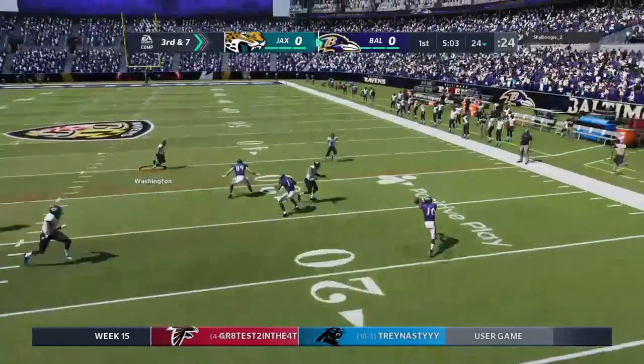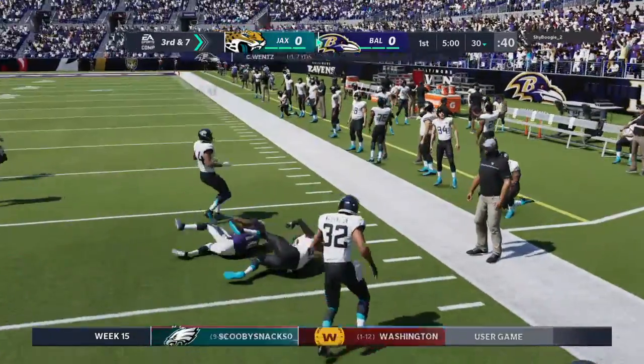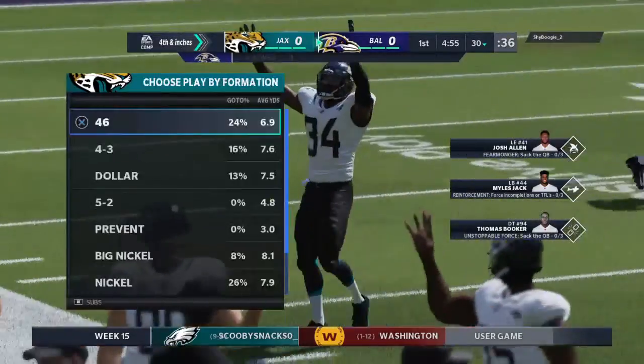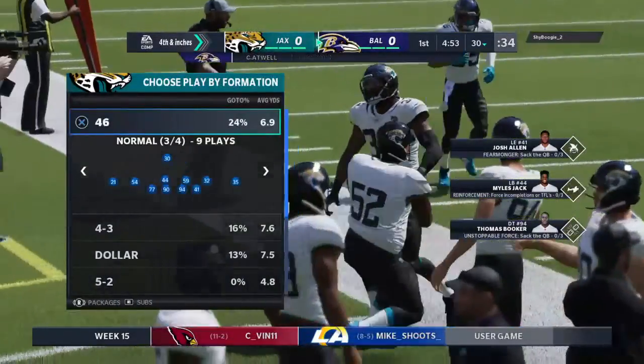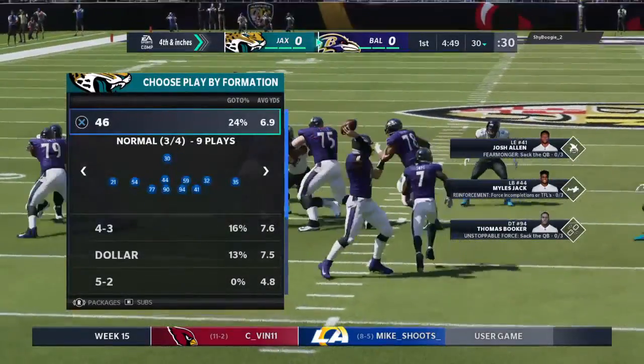On 3rd down, they're going to go with the option. This is out quickly to the right. And he will be very close to a first down, but I see the closed fist of the referee, and that means 4th down. Their opening drive here is going to result in a punt. They got 7 yards there, but not enough.